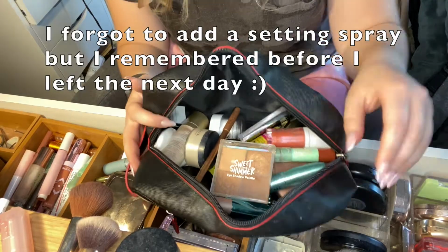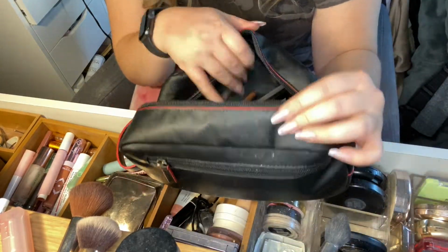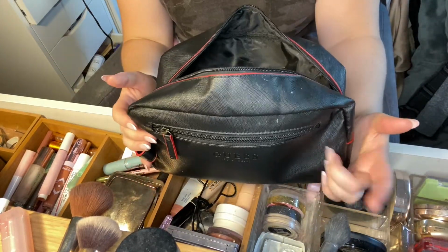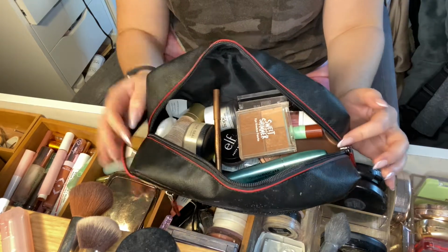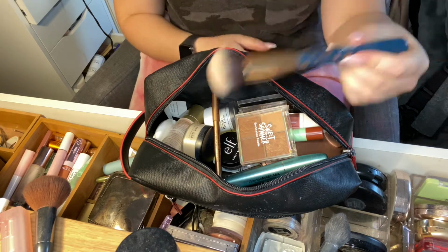So this is the bag so far. Still a ton of room in here, even though I have everything I need. I got my makeup remover, my skincare, all my makeup, and then all I need to do is put in my brushes. So I'm just gonna go ahead and throw them in here.